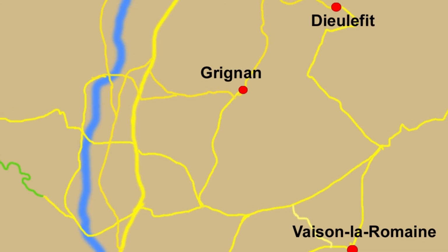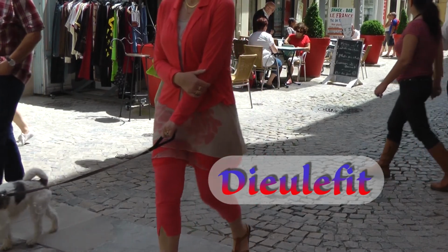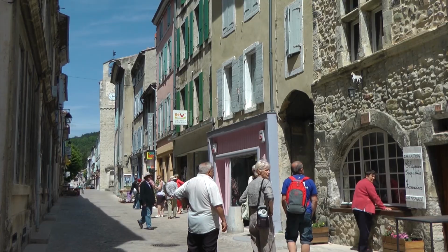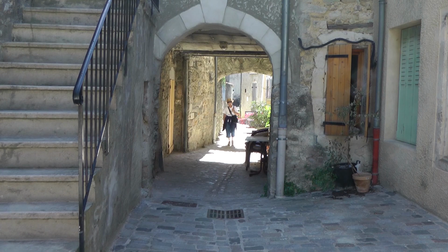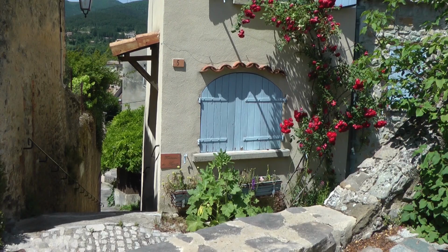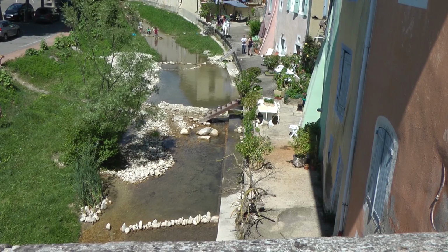Later in the day we went to a nearby town called Dieulefit. The interesting name translates as "God made it." Once off the main street, there are some fascinating little spots to be found up these steep, narrow streets. Communal water taps are still in use. On the other side of the main street, families make use of the river.